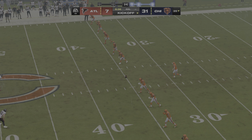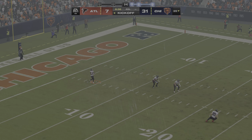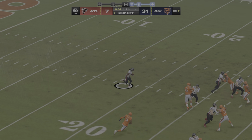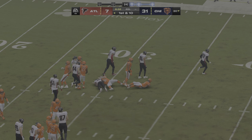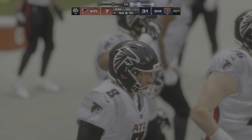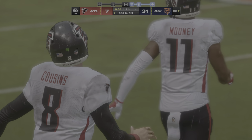After the touchdown, here's the punter Trenton Gill to kick it away. And a nice return sets him up pretty good here right at the 30-yard line. Here comes the Falcon offense now as they get set to take over here.